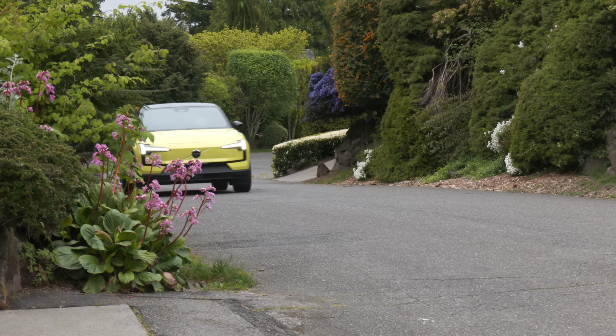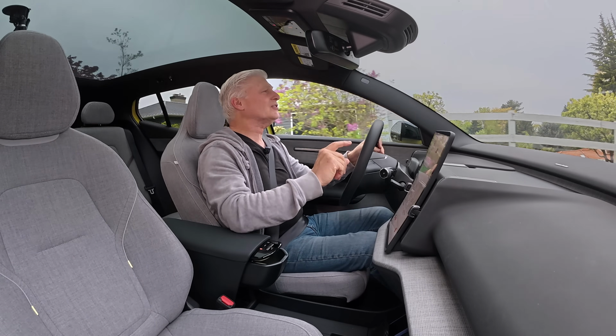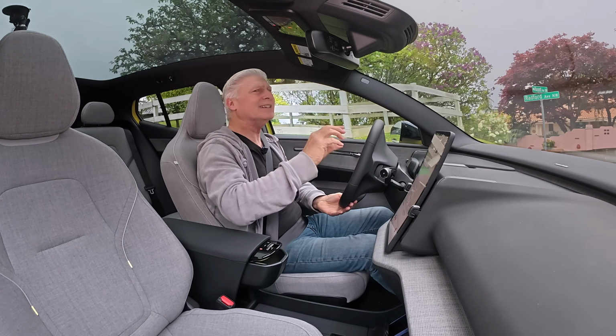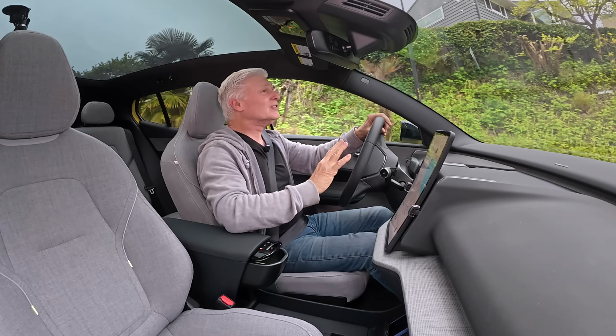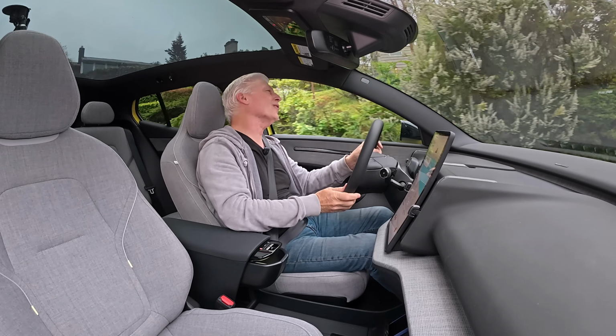Driving dynamics. Certainly this does not lack for power. The suspension is on the firm side with a little bit of a springiness to the dynamic. Steering is kind of light, even in the heaviest setting. This all works great for the city. It's a joy to chuck into corners.